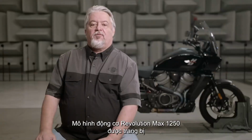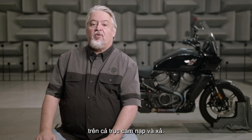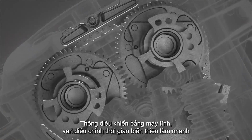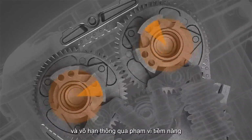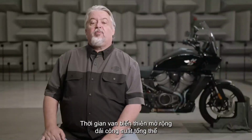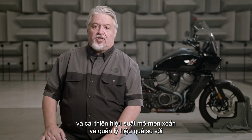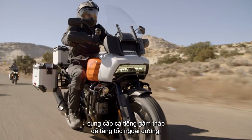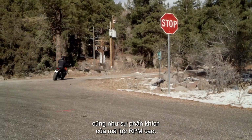The Revolution Max 1250 engine model is equipped with computer-controlled variable valve timing on both intake and exhaust camshafts. Through computer control, variable valve timing advances or retards exhaust and intake camshaft timing independently and infinitely through a potential range of 40 degrees of crankshaft rotation. Variable valve timing broadens the overall power band and improves torque management and efficiency compared to the same engine with fixed valve timing. This allows the same engine to provide both low-end grunt for acceleration off the line as well as the thrill of high RPM horsepower.